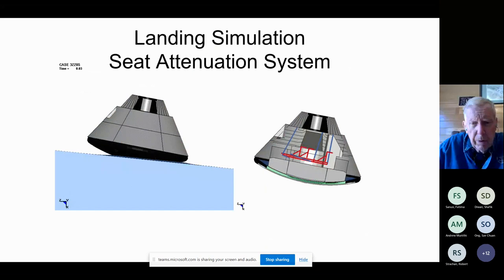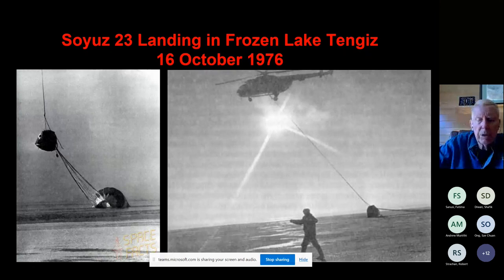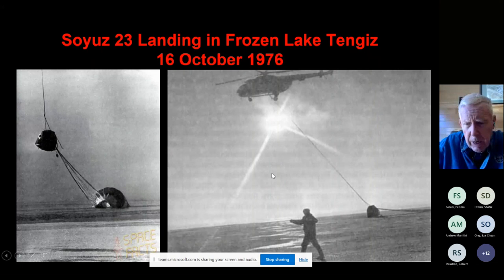I'm going to skip through this and talk a little bit about post-landing, which is always an issue. We had one crew that landed in a frozen lake, and the recovery forces couldn't get to them. The capsule actually went inverted, so the valves that could give them access to clean air were covered up. You can see the parachute actually acted like a sea anchor. They finally got the guys out the next day, but that was a very close call.